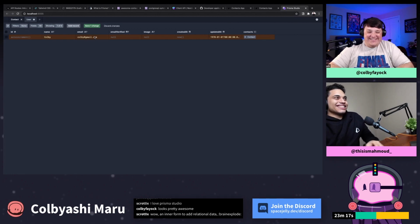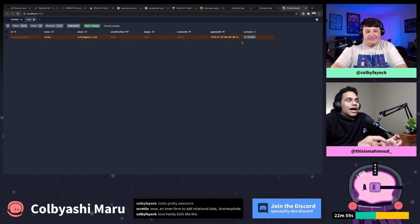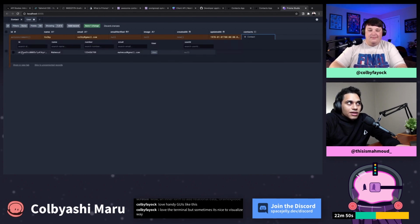Usually, because we'll be using GitHub authentication, you get whether the email is verified or not, you get the user's image and you can display it. And as you can see, we have here a contacts array. It counts how many contacts we have, and it is connected to the contact model. So if I go here and press on this contact, I will see this different contact. I can select it and it will be associated with the user.